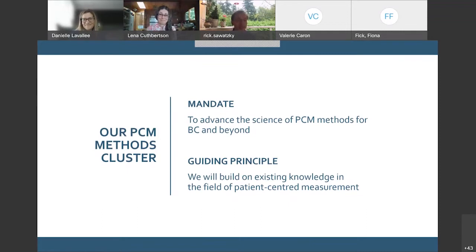I'm very pleased to be able to share collectively our work that we've been doing with the methods cluster over the past couple of years. And our work focuses on the mandate of advancing the science of patient-centered measurement for BC and beyond. It's quite a high bar to achieve, but hopefully we have made some progress in that direction.